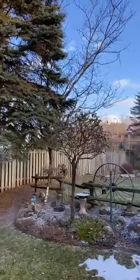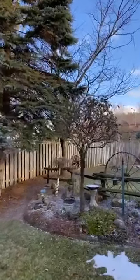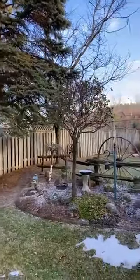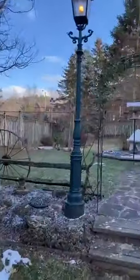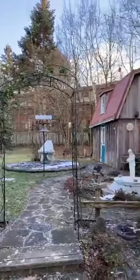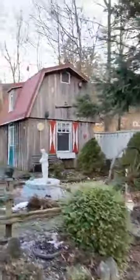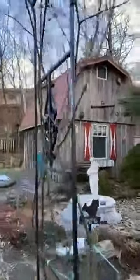All right, so the previous owners really loved gardening, and the majority of these plants are perennials, so I can only imagine what's going to happen in the spring when everything starts blooming. They have two water features here. They've been winterized already.